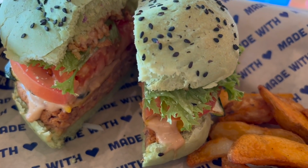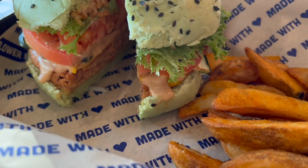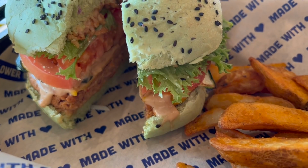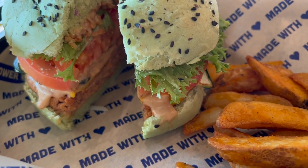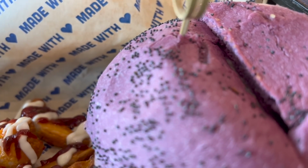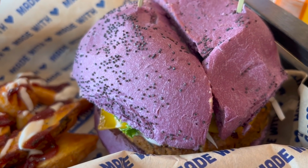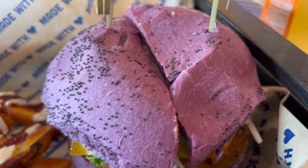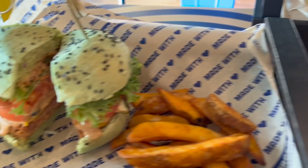Look at that, y'all. So this is the Jungle Burger, and it has spirulina and turmeric on the bun, and it's a red bean and oat patty. This is the Flour Burger. I got the Flour Burger, and it's a purple carrot bun with seitan and a red bean patty, and this is like the most popular. These are two of the most popular ones.